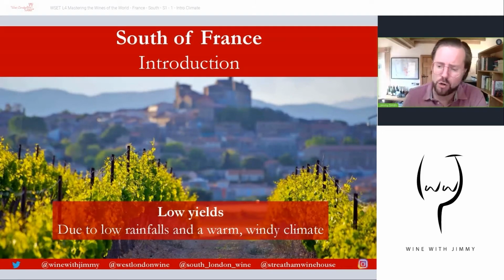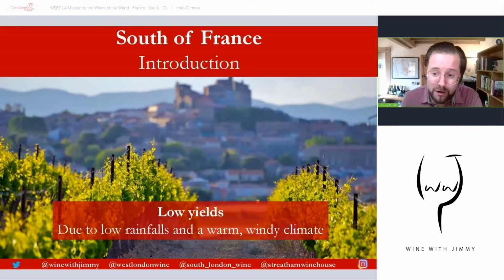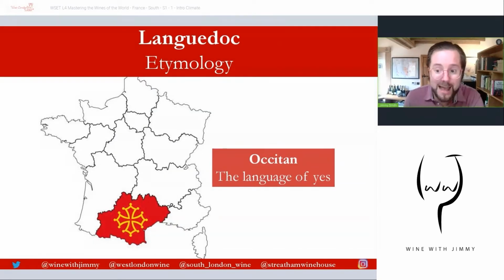All of these factors, though, sunlight, lack of rainfall, windy conditions, specifically the latter, cause more evapotranspiration, which means that you generally have lower yields in the grapes. A survey of yields for AOC wines in 2005 to 2015 found that Languedoc-Roussillon had the lowest yields in the whole of the French regions, roughly half of that of Champagne or Alsace. So some low yields for the AOC wines specifically.